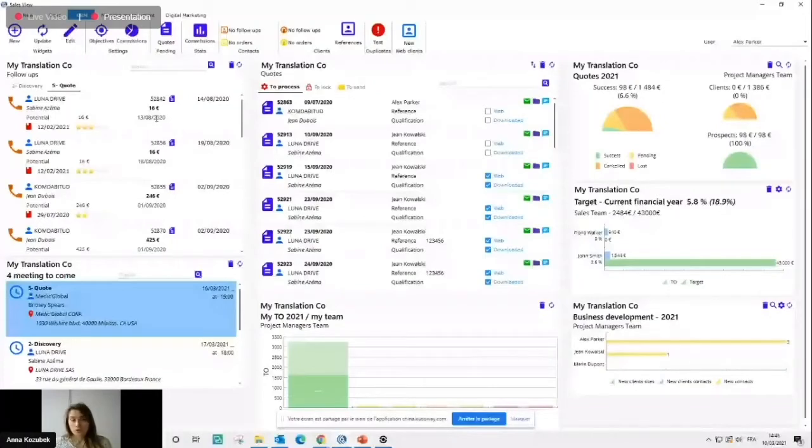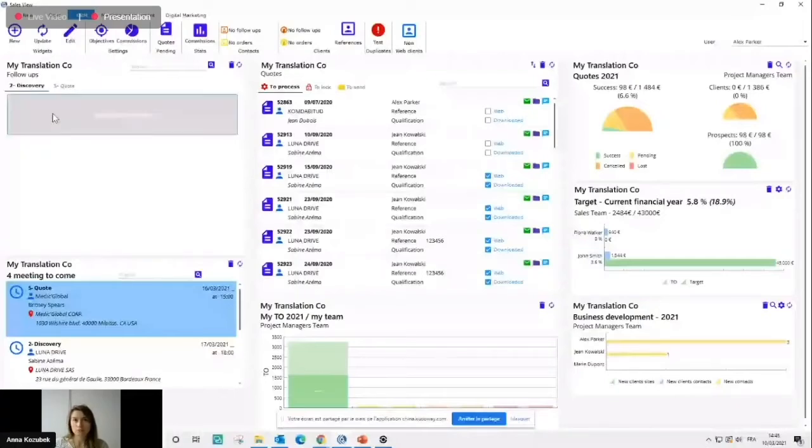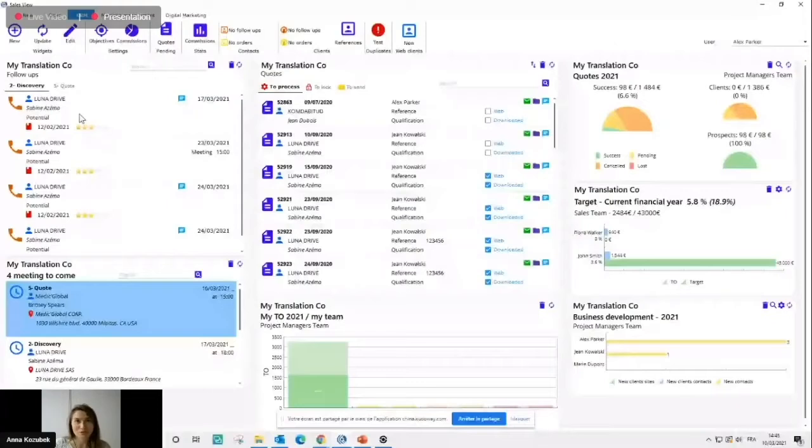So the first feature here that we can notice is the system of follow-ups. LBS will remind you on the specific date what you need to do for your client. You don't need to write it down anymore in your calendar or on little post-its or whatever. It will be here in your widget in LBS. You can sort these follow-ups by different levels, what we call levels in LBS, which means different subjects of your action towards the client.